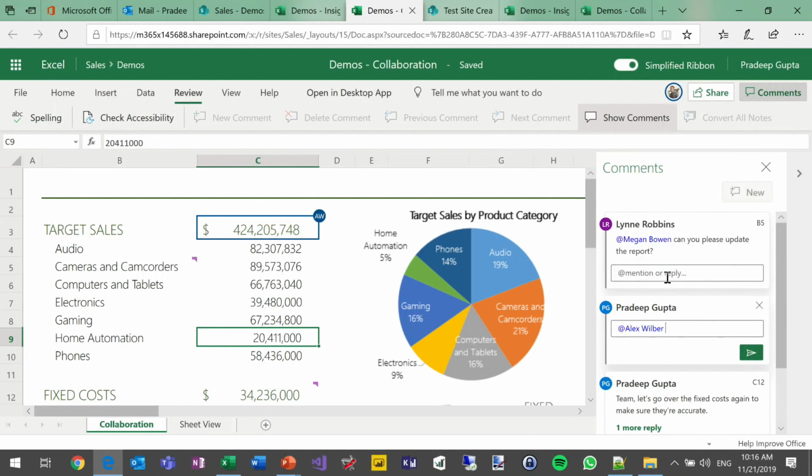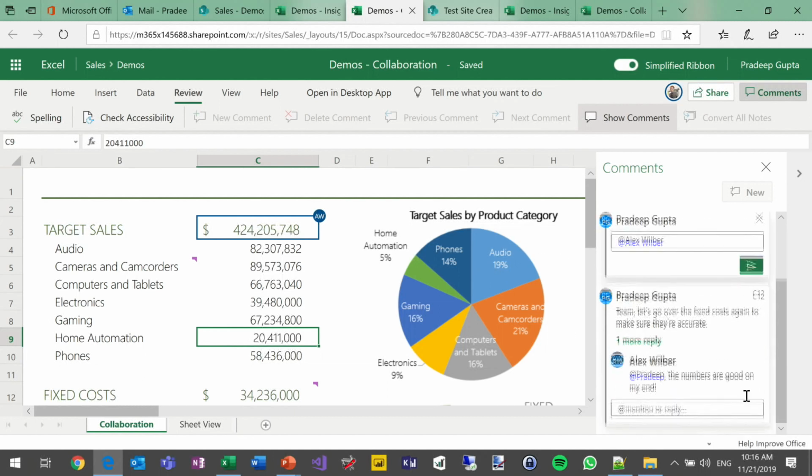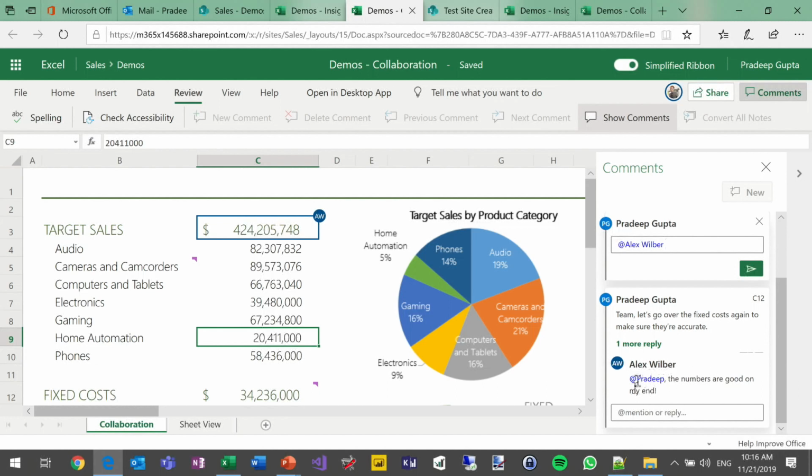What this will do is send an email notification to Alex that, hey, Pradeep, your colleague, has at mentioned you in this particular workbook. And when he opens that, he will see the same workbook with the same comment in that particular context. So you can see that Alex has at mentioned me already over here.